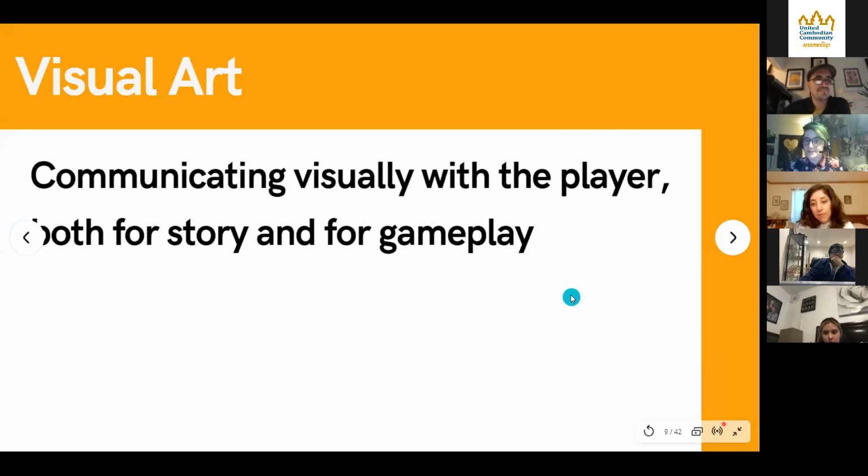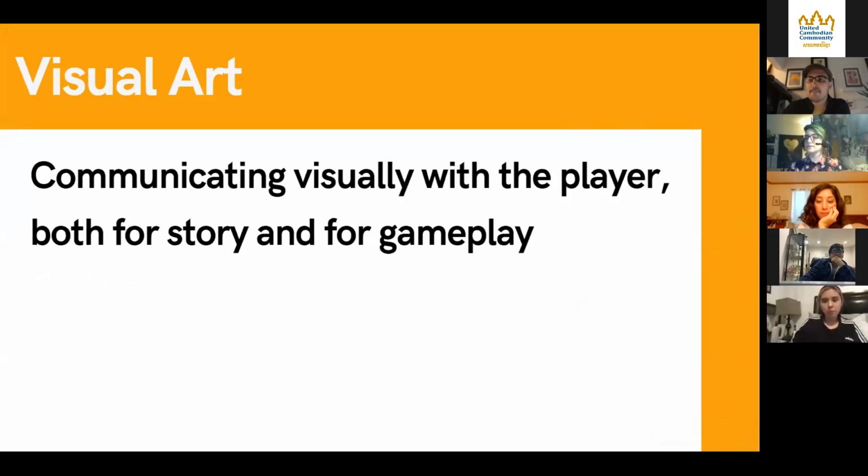And then visual art is communicating visually through animation and concept art and environmental art with the player, both for story and for gameplay. So communicating what the player needs to know to get the full emotional experience, but also what the player needs to know to successfully navigate those obstacles, those challenges that you've set up.